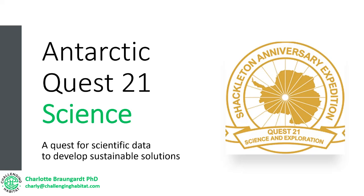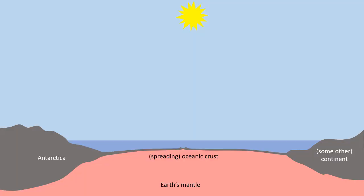And perhaps the best starting point for placing the Antarctic Quest science projects into a global context for you is providing an overview of the processes we are aiming to understand better through this expedition. So let's start with the Earth's structure.